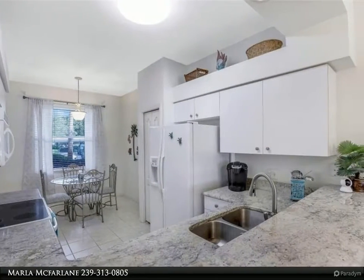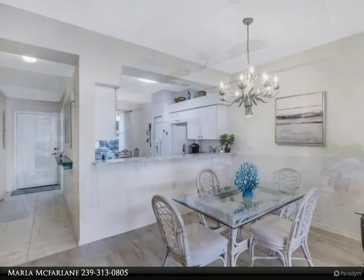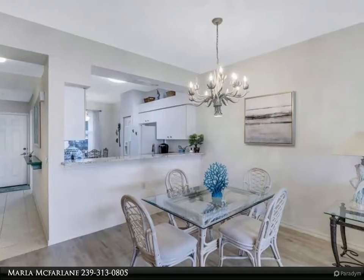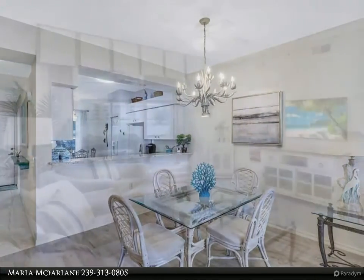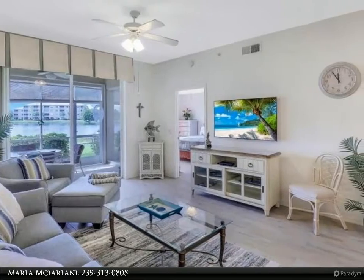or the seasonal snowbird. The kitchen and bathrooms feature granite countertops, with tiled flooring throughout, split bedroom floor plan and open dining/living room space to enjoy the waterfront view. A large exterior storage unit and your covered carport are steps away.